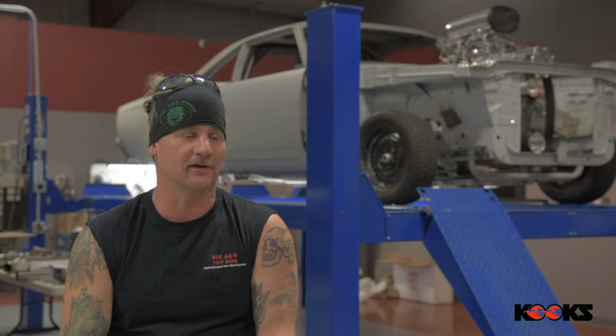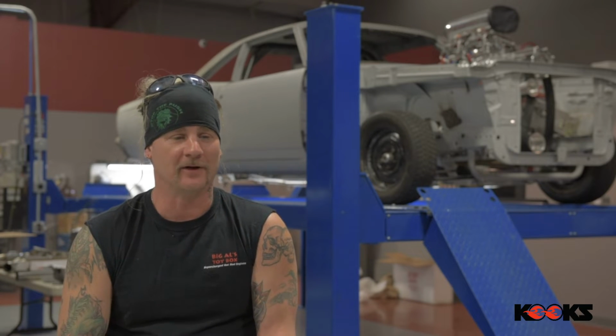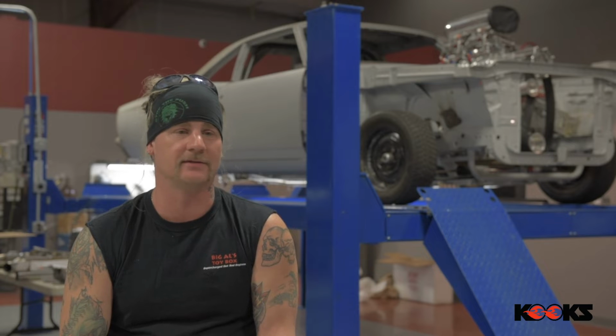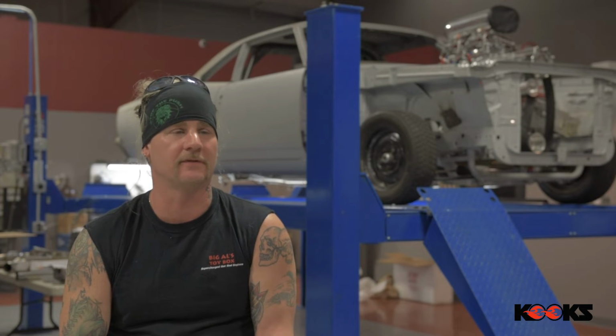They came in. I see Kooks on the box. Well, I never really heard of Kooks, even though they've been around longer than me. I opened up the box, and it was just an amazing piece of jewelry sitting wrapped up in this box. I mean, even the wrapping was gold. It was just phenomenal.